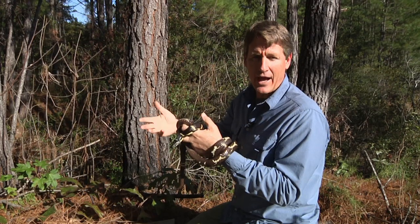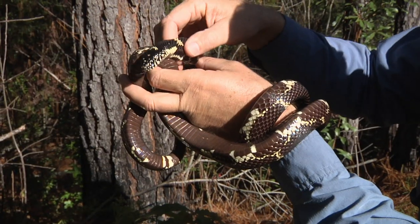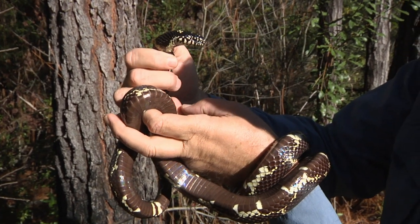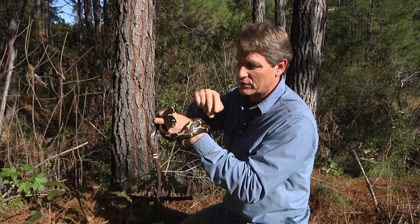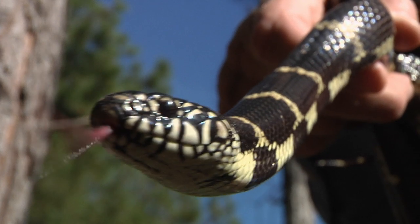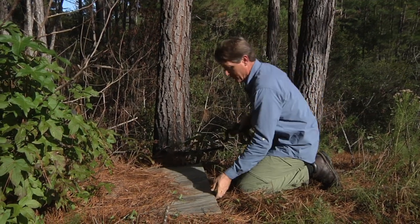Now, king snakes are active in any warm month of the year. Sometimes they're out at night, but more often they're out during the morning or the afternoon. And these guys may be crawling around using their tongue to pick up little chemical signals if there's food nearby. They're also pretty good burrowers, so they'll go into a rodent burrow or something like that to chase food as well. I'm going to put this guy back right where we got him.